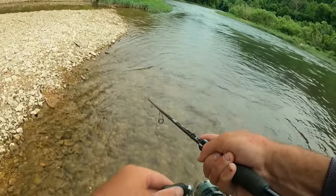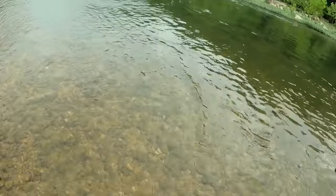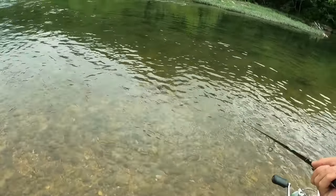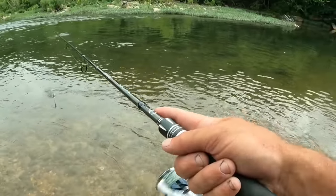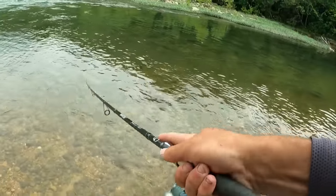Hey, oh, it's a big one following it. Please eat it. Get it out of his mouth. Take it out of his mouth. Steal it from him. Oh, I was trying to let him steal it from him. And the fish got off. I had a little one, but there was a monster following him. Holy smokes. Maybe I'll come back for it.